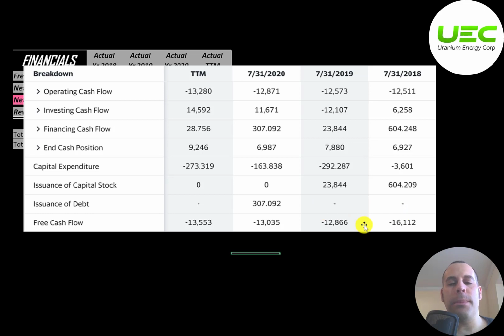They're able to fund their business from the $75 million reserve they receive from the government. Also, they issue capital stock. When a company issues capital stock, that increases the shares outstanding, making your shares less valuable. They issued 600,000 in 2018 and 24 million in 2019. They also issued $300,000 of debt in 2020.